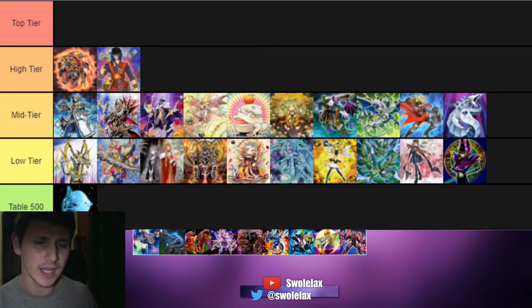Now, however, similar to some of the mid tiers, why it's a little bit lower on the list, it can get stopped pretty easily by things like Nibiru, also things like Dark Ruler and more. So there is some things here this deck could definitely work on, but it does have a lot of really good options to it.